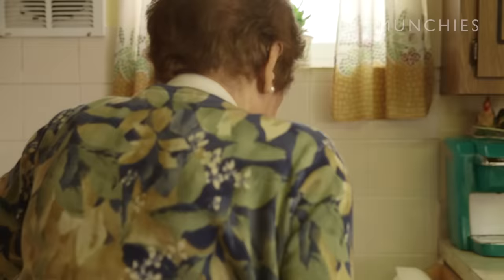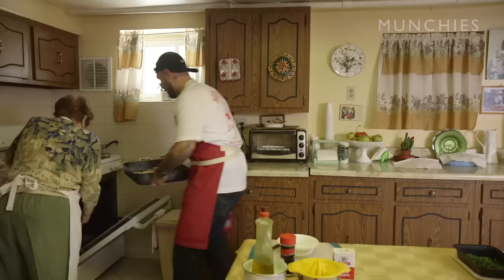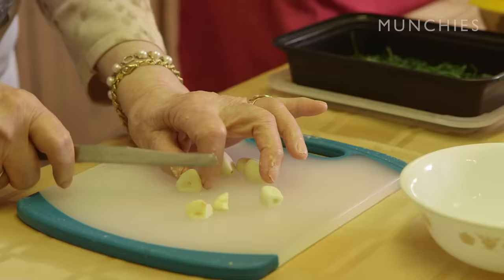All right, so we got the oven cranked up to 450, and we're gonna put it in the middle. Perfect. Okay. Beautiful.